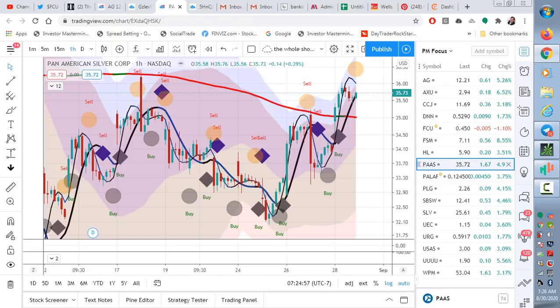Okay, I was in PAAS and I caught it late on this move here, and it immediately hit and went against me, and I bailed out on it. Then it turned right around and shot right back up. So I'm just kind of watching it now. Sometimes when they're chasing this 144 area, it gets a little volatile.